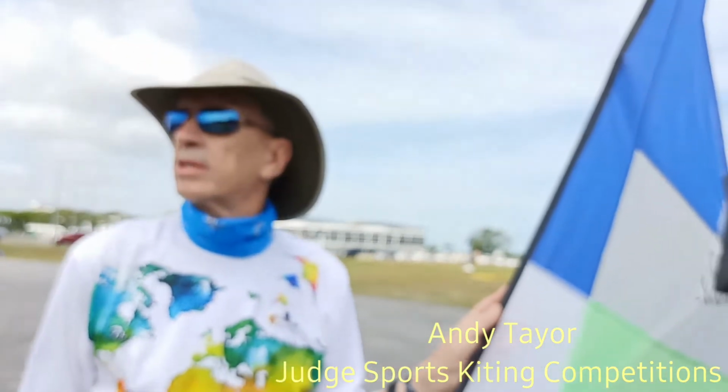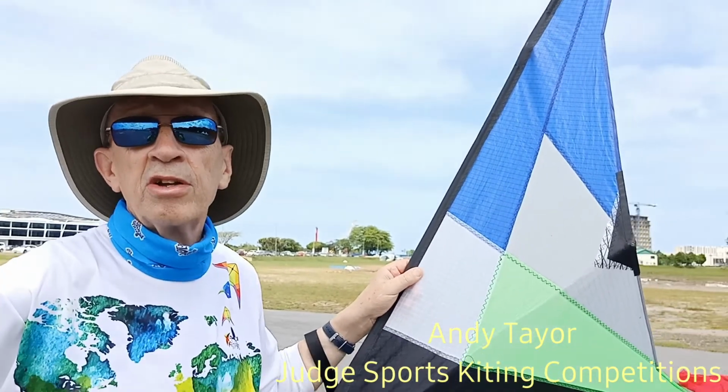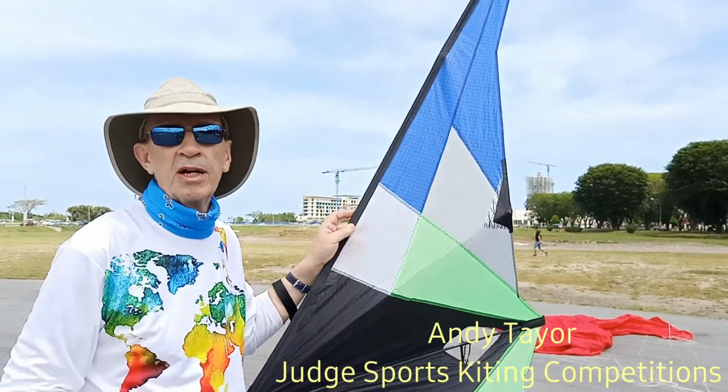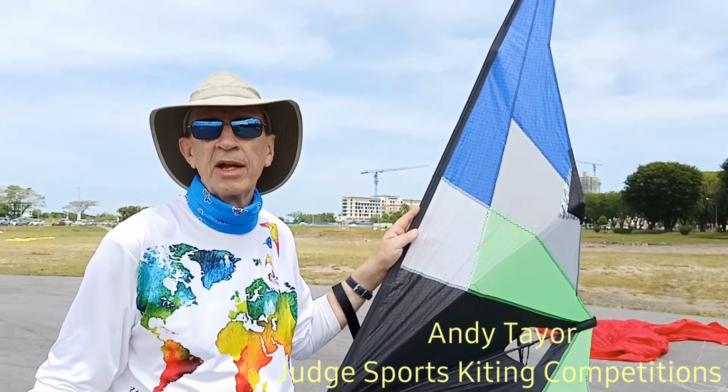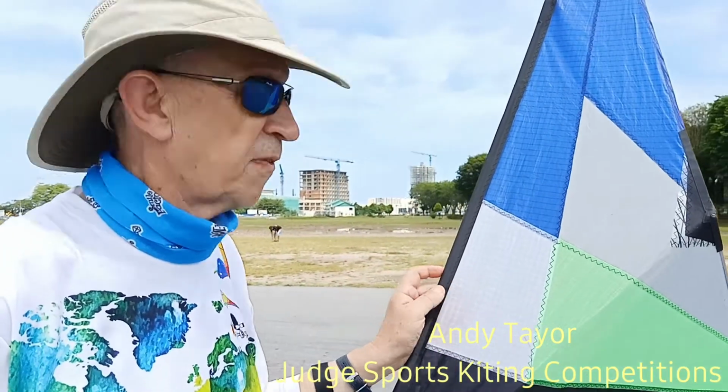You can get a reasonable competition ready kite for under £100. So that would be about the same in euros. It's about 100 euros, maybe a bit less. That I think is about $120 US. I'm not quite sure of the conversion rate, but a start-up kite to get you going with sport kite flying, a good one, not a cheap one, but a good one that will last you for a while and keep you going, keep you happy, and enable you to learn and develop your skills as a kite flyer.